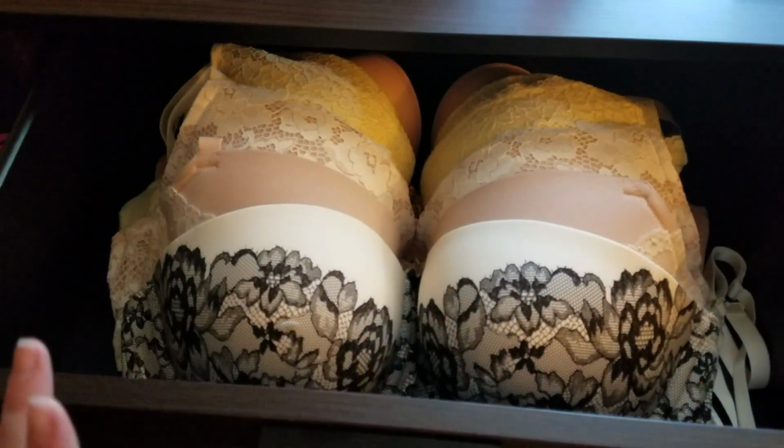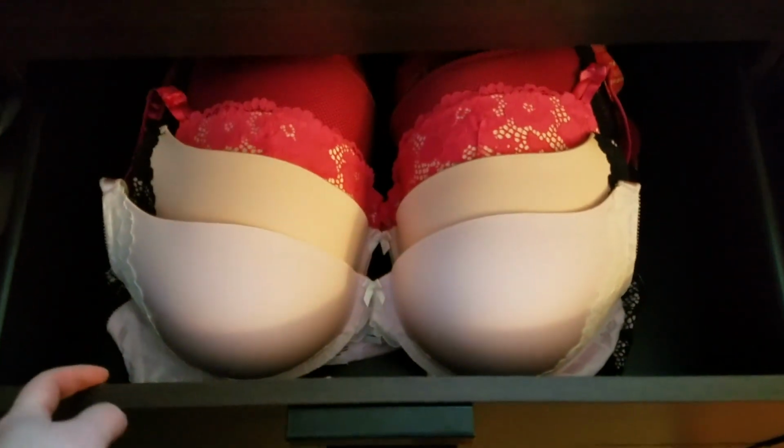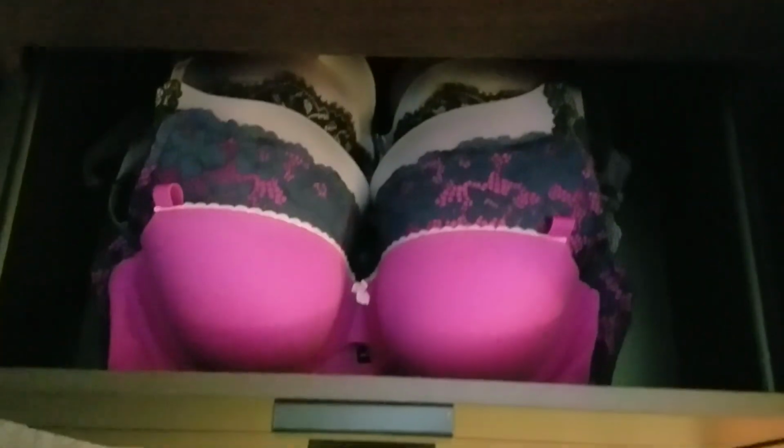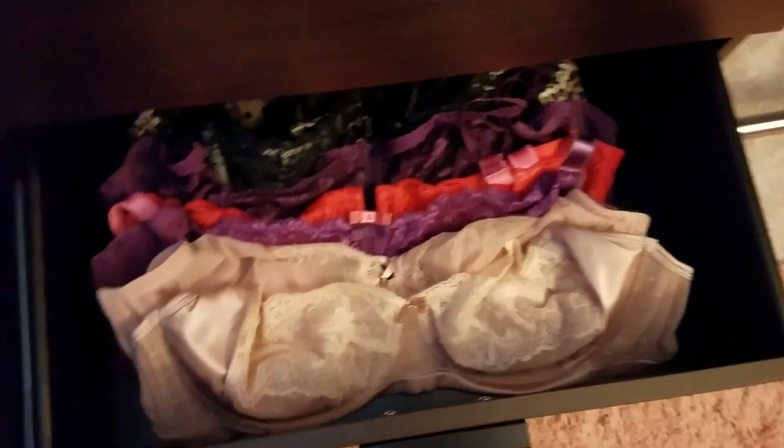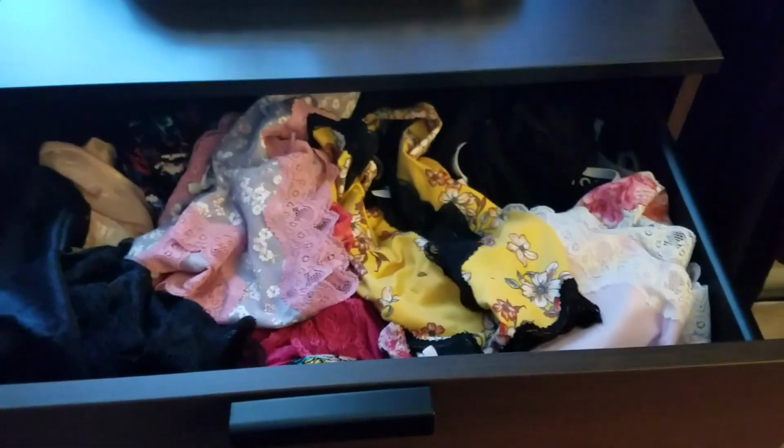So I'll show you. I have whites, creams, yellow. Then we have shades of pink going into red. Then we have purple shades. All those are purple. Then we have all kinds of shades of blue. And then we go into the gray tones here. And then the black tones here. And then here I have all of my unlined bras. And then the top drawer up here, I just have panties. Panties everywhere. So there's all of those. I am super thrilled with how that turned out. Now I need to get the rest of this room cleaned up just a little bit.